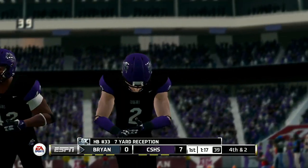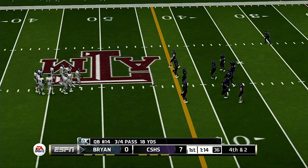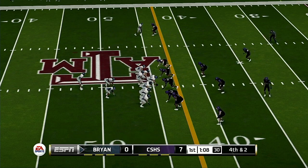Stop at about the 45. Good possession there for the defense. Outstanding pressure here on the quarterback. They sent every one of those linebackers, and even though they couldn't get to the quarterback, they were able to prevent the first down.